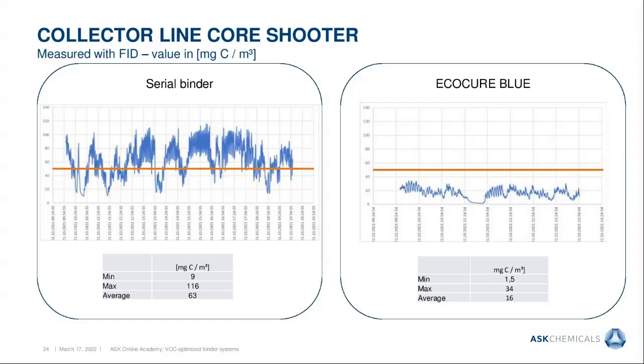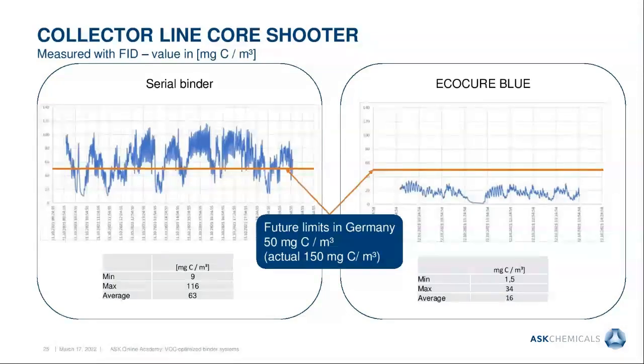Now we take the other binder, for which we need less amine and which has less VOC emission. And you can see here, again, the orange line at 50 milligrams, that the value is significantly lower, only by switching from one binder to the next. So to keep in mind, 50 milligrams is the value in 8 years, and actual is 150 milligrams. So actually, you would be allowed to use this binder, but within the next 8 years, this one here would be a problem because the emissions are too high. But if you switch to the other binder, you're within the limits. No process change, only binder change.